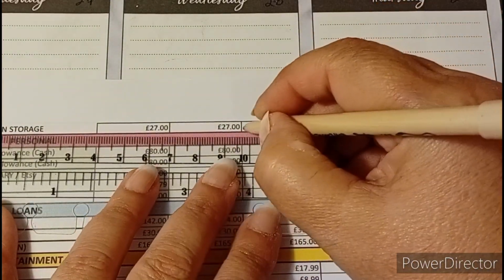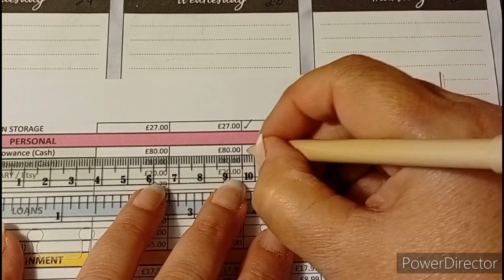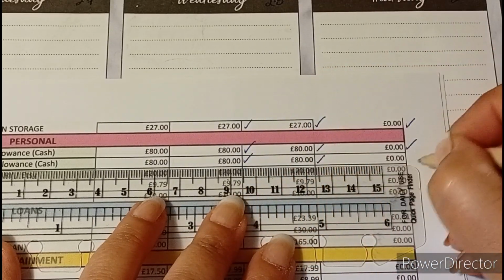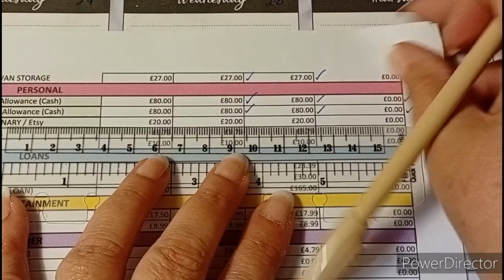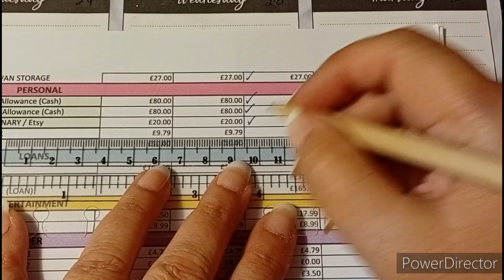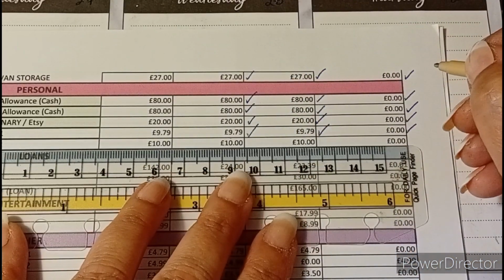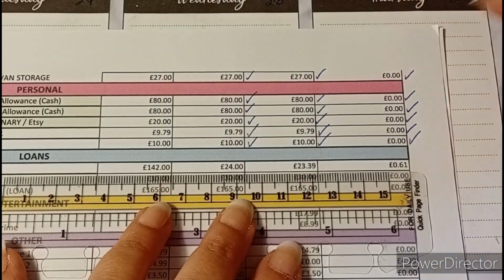Caravan storage, as budgeted, £27 came out of the bank. Stuart's allowance, we both had the £20 a week allowances, so we both came in on budget there. And stationery, £5 a week went into Polly, which amounted to our £20 that we budgeted. My phone came out at £9.79 for the month, and hubby's phone came out at £10, so everything's hunky-dory at the minute.